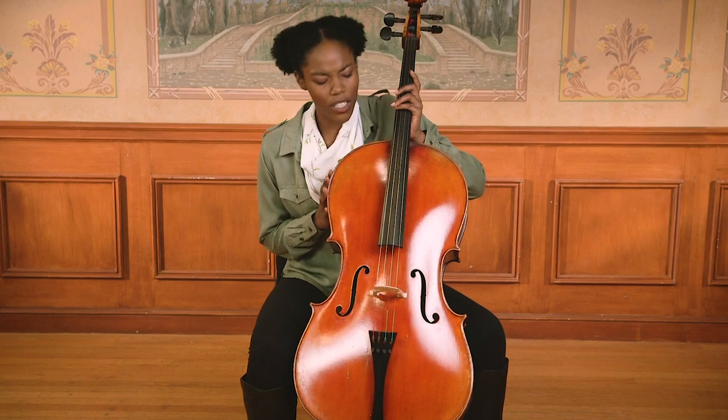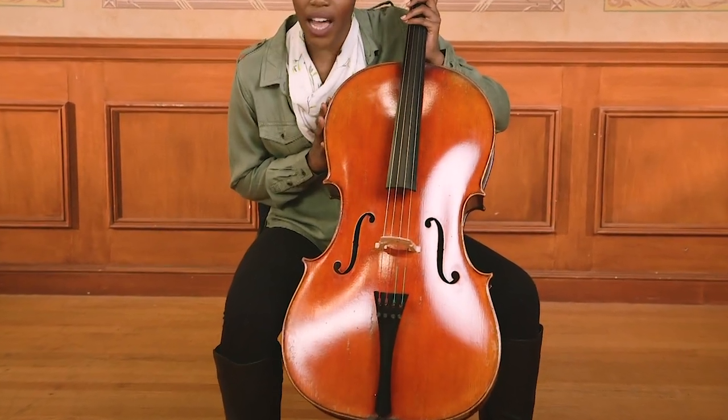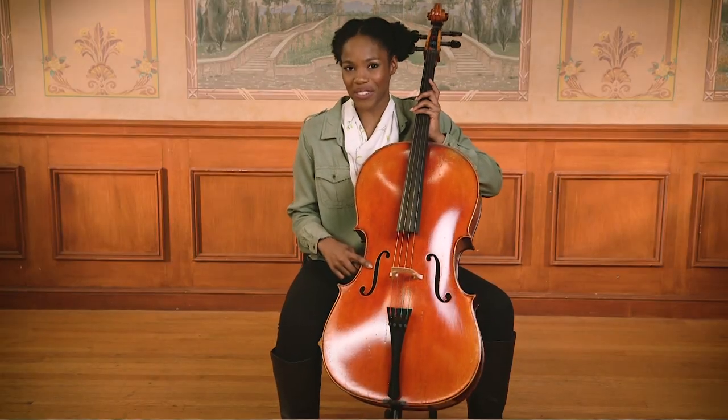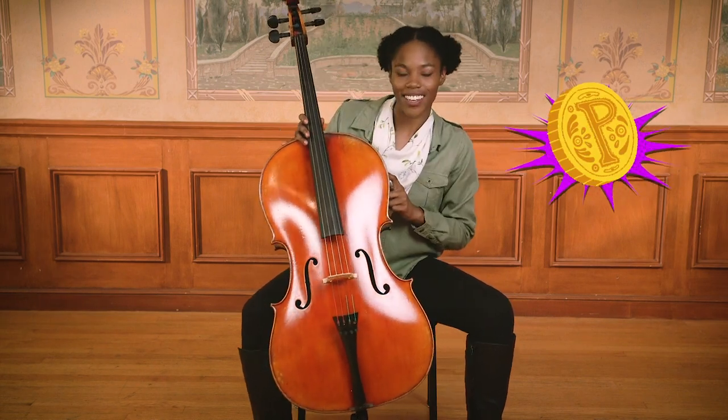Now that we've learned a little about the cello, let's practice some patterns using instruments. First, do you see any patterns on the cello? Something that you see on both sides of the cello? You're right. There are holes on both sides of the cello. These are called the F holes. That's where the sound comes out. How about the shape of a cello? This side is the same shape as this side.